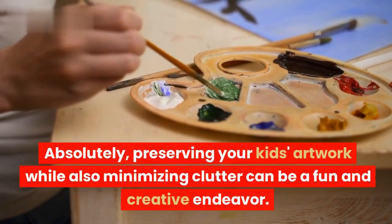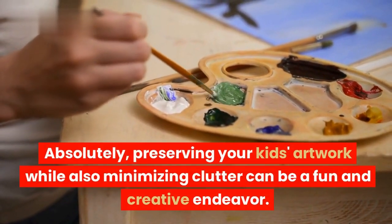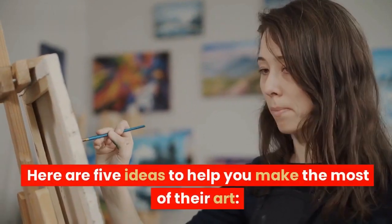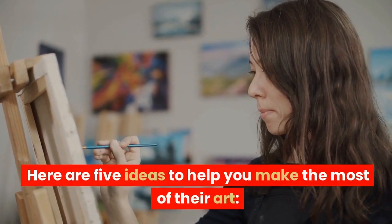Absolutely. Preserving your kids' artwork while also minimizing clutter can be a fun and creative endeavor. Here are 5 ideas to help you make the most of their art.